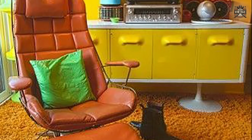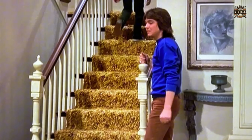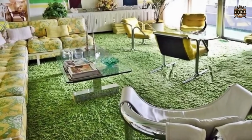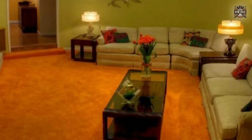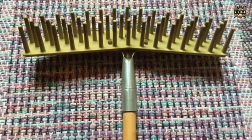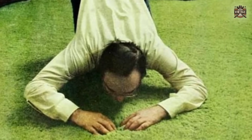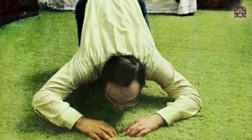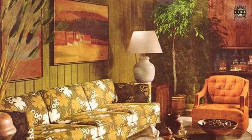This fluffy carpet, the plusher the better, came in a vibrant array of colors like hot pink, scarlet, sunshine yellow, baby blue, gold, green, and like my mom and dad had, bright orange. And of course, you needed the shag rug rake to keep your pile tall and proud in addition to vacuuming. Drop something small, like a pin or an earring, back into its fibers, and you might as well say goodbye. It's probably gone for good.